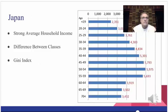Our four countries are studying. Japan has the strongest average household income, $47,607, which is slightly less than the United States at $58,000. There is a discrepancy between the income per classes in Japan, but there's a score of 6.07 on the social inequality scale, which ranks 25 out of 38 countries that were ranked.